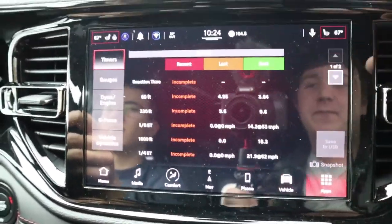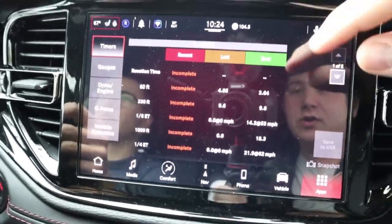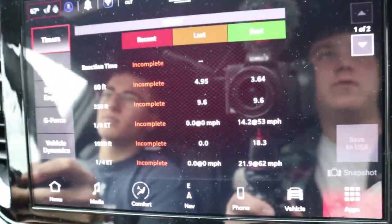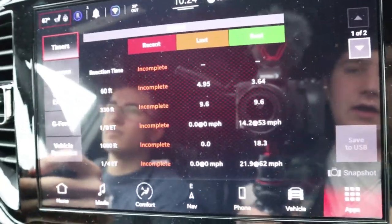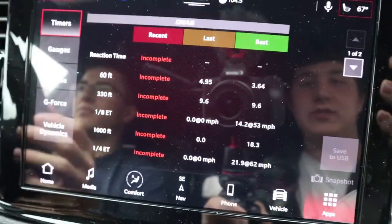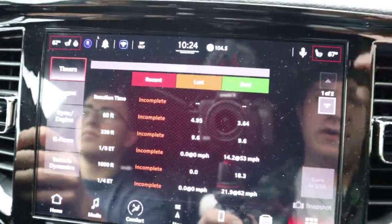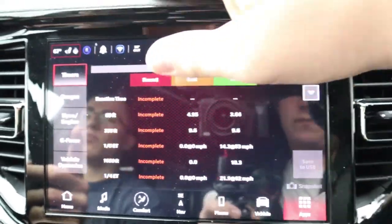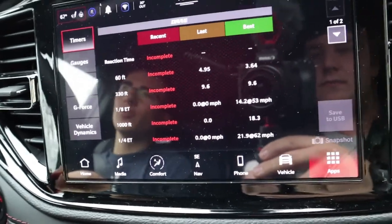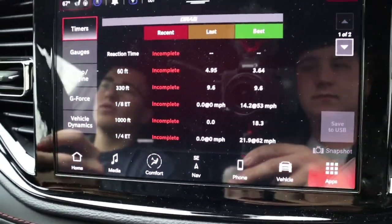This is the performance page right here. So you guys can see that there are all these timers for this car specifically, that it times the best time that you've driven in this thing so far. We'll take another look at that once we come up here on a stop or something. We will show that in real time and see how it works.